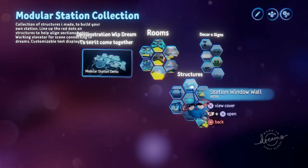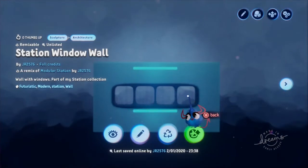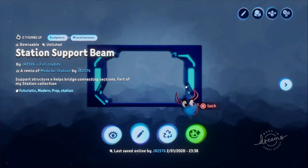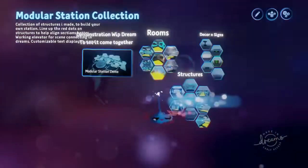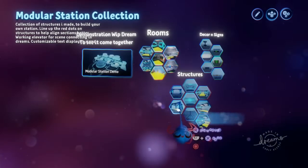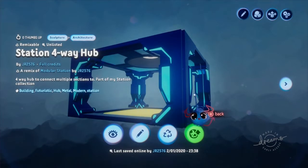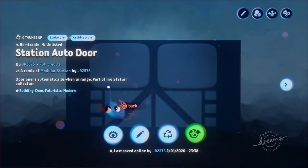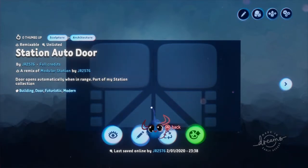Now, I also have other structures that go along with it when you actually build it. Like, there's a wall with windows. This is a support structure. And it's also used to connect the sections together, to bridge them together, so there's no seams. A solid wall with a light. A four-way hub, so you can connect it from all four sides if you want. An automatic door, it opens up in three parts, the left, the right, and then the bottom goes down.